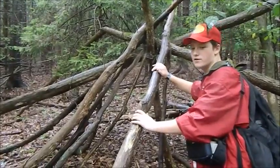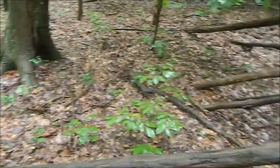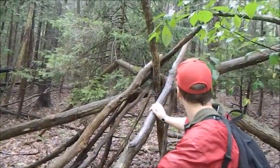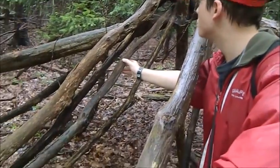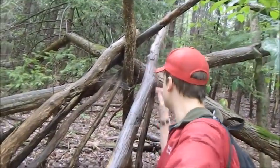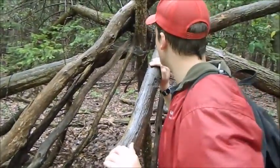This huge branch does not have a root system over there, so it didn't fall from the ground, and it doesn't look like it could have fallen from any of these trees. That is the same situation with these. It looks like these branches were carried to this location and interwoven here in the middle. It's not fresh, it looks pretty old.